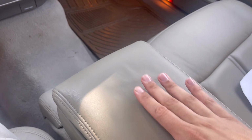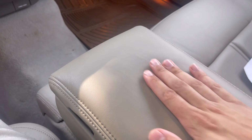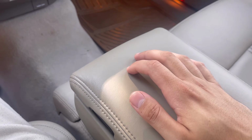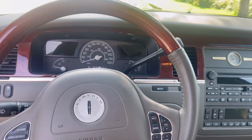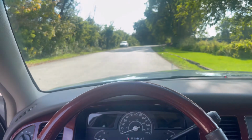So the seats and the center armrest right here, the leather and the plushness of the seats and this armrest are super, super soft. It literally feels like you're sitting on a couch in someone's living room. It is very nice, high quality feeling material. And obviously as you're driving, your right arm, or your elbow, is resting right here, and boom, you drive.